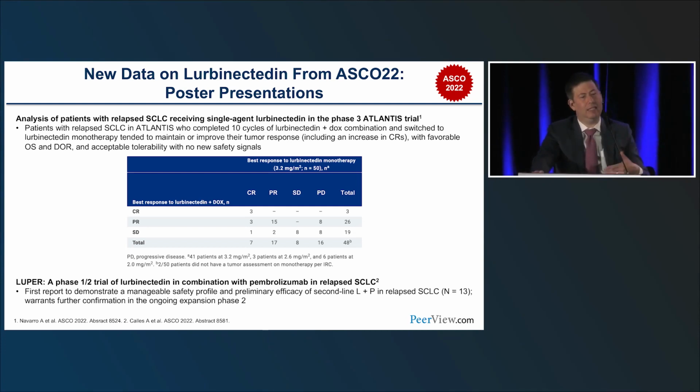Now, before I get into this is a poster. This is from the abstract of a poster being presented here, but maybe it's really first important to point out that there was the Atlantis Trial, which was a combination of Lerbinectedin plus doxorubicin versus CAV or Topotecan. And that trial was negative. And so the combination of doxorubicin and Lerbinectedin is not being further pursued. The curves look very similar.